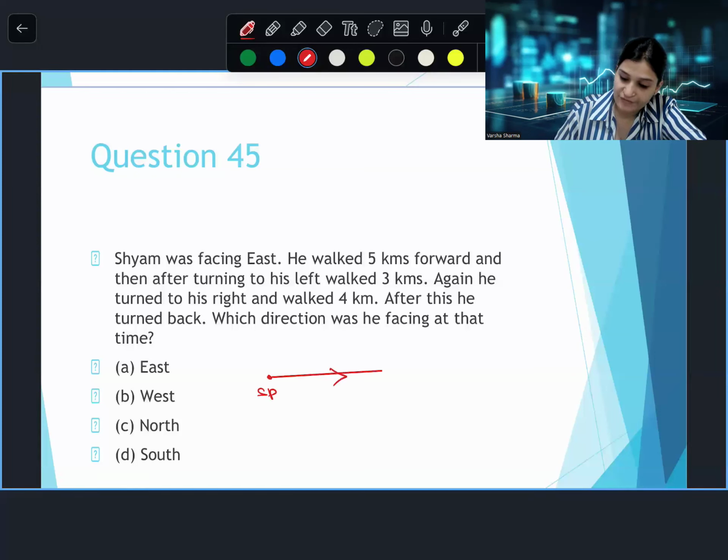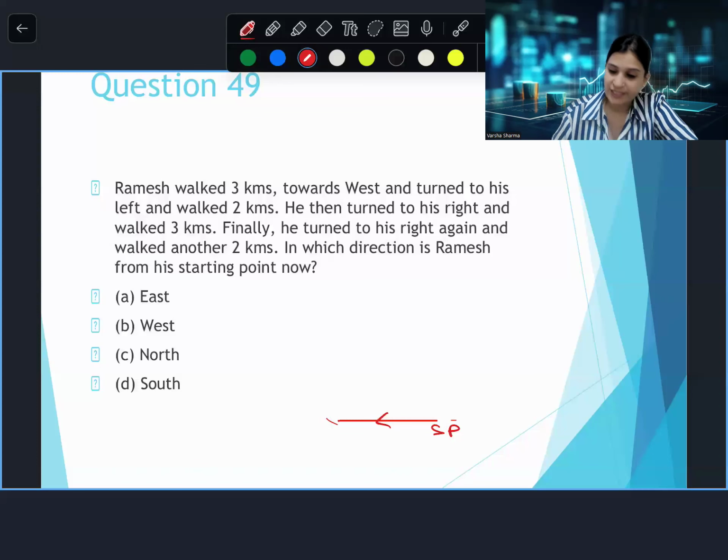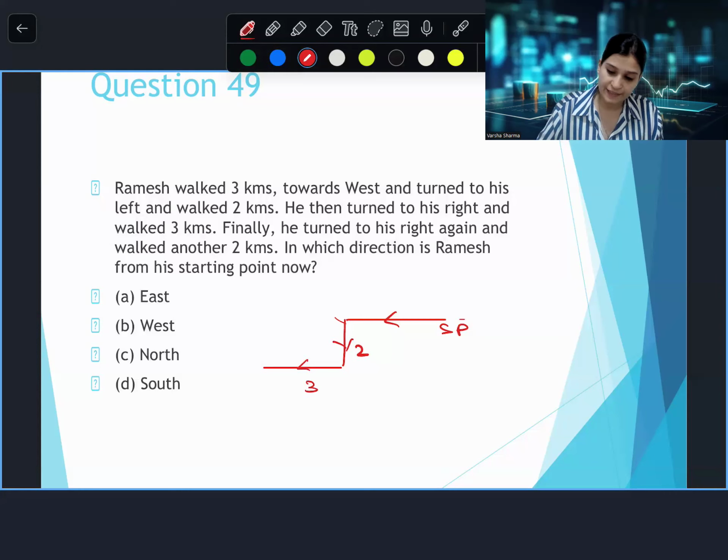49. West. Ramesh walked 3 kilometers towards west. Turn to his left. Left or right? Left. Turn to his left and walk 2 kilometers. He then turned to his right and walked 3 kilometers. Finally, he turned to his right again and walked another 2 kilometers at the same level. In which direction is Ramesh from his starting point? Western side. This is the final point.